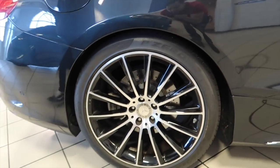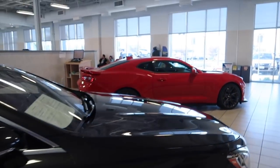Yeah, look at that, Pirellis. I still much rather take that ZL1 though.